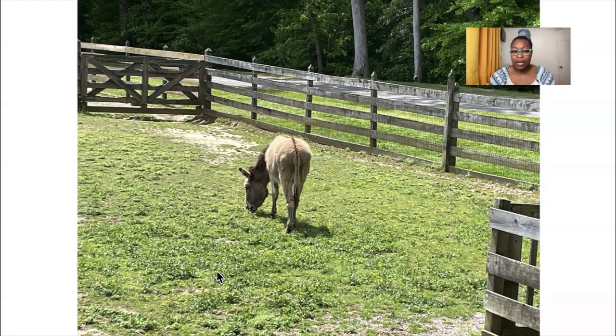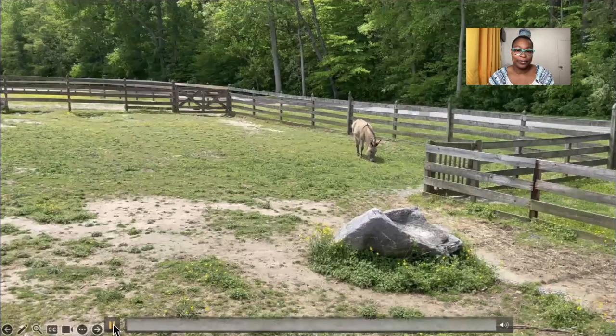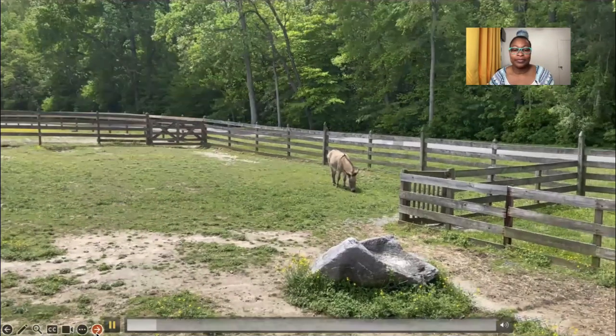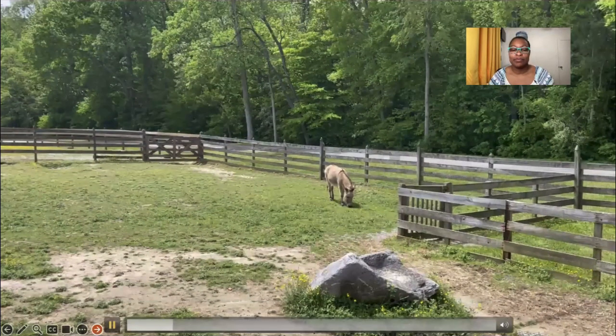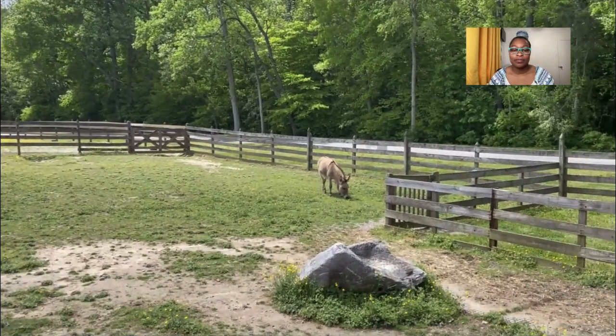So I think I'm gonna have some footage of me literally just fawning, just breathing as I'm staring at this donkey. So I think that's next. Yeah, here we go. Oh, I thought it was gonna come this way, but it's not coming. This is facing me.